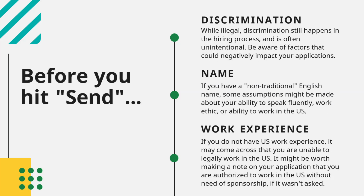Yeah, and discrimination, while it's illegal, can still happen. People have unconscious or conscious biases. So just be aware that the information you present can be used for or against you, like having your name, your birth year, and your email address when you graduated high school. Whether or not your name sounds like you were born in America or not, whether or not it's fair, just be aware that these are some things that can matter.